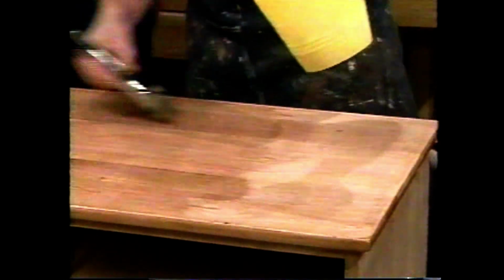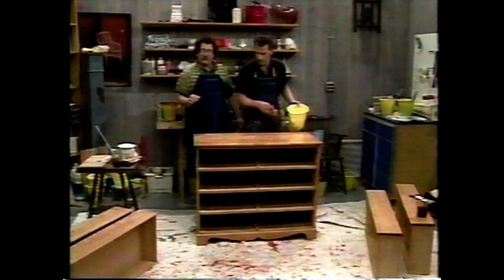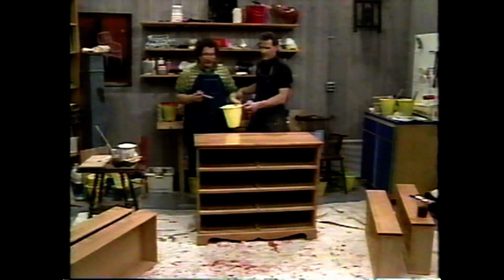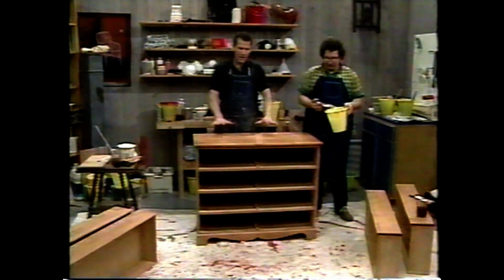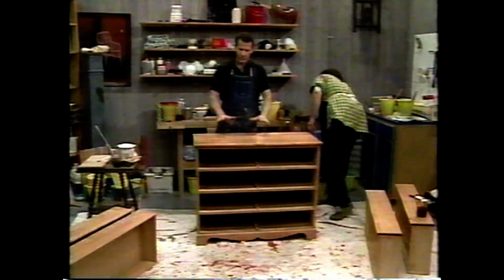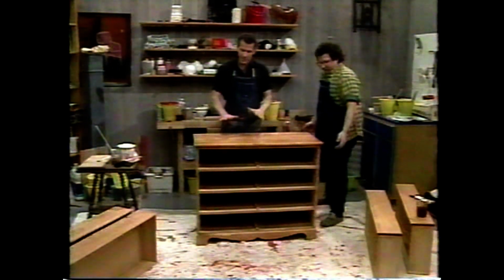For the novice, you must be able to come back and barely touch the surface and pull up any drips that you have. The good thing about lacquer, not only does it look beautiful, it smells good, it dries nice and clear, and it also gives about the best kind of protection you can get. Really tough, durable finish. Now, after this dries, you can sand it down and apply a second coat, which is even more difficult to apply because the lacquer bonds to itself. So you got to be real fast again.